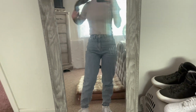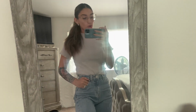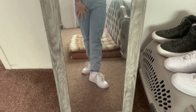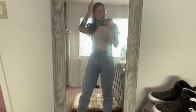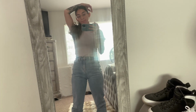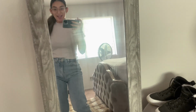Ooh, my mirror is streaky, you guys. So I'm just wearing something super casual today. This is my OOTD. Just a regular taupey shirt, some mom jeans, and some Forces. So that's what I'm wearing today. Got my hair up in a ponytail. I was gonna do some makeup, but I can't be bothered doing makeup right now.